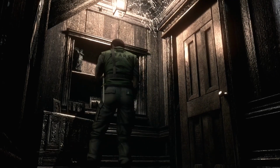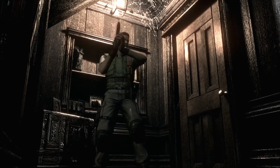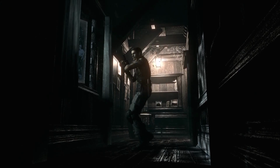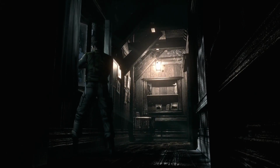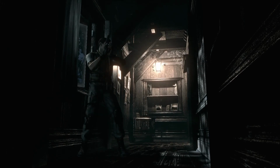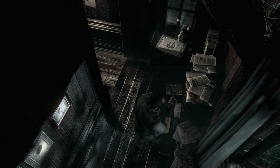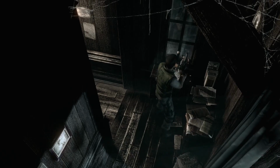Alright, what do we got here? There doesn't seem to be anything useful. Okay. What we got? What's over here? Just the moonlight. Casting a shadow on us. Alright, what do we got over here? The newspapers lie scattered about. They all seem to contain articles about stars.